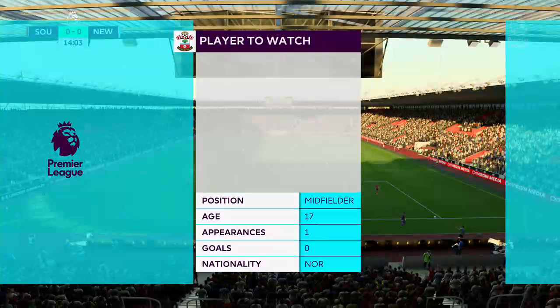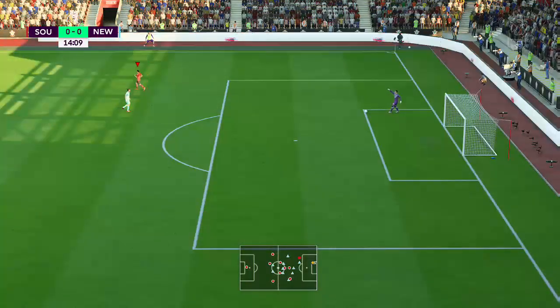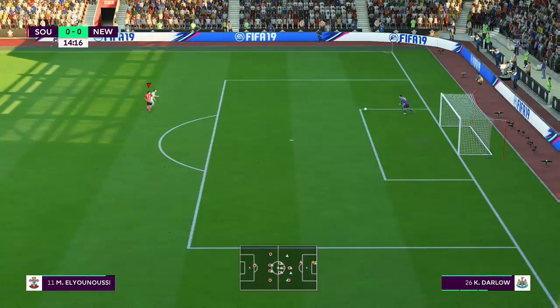Well, I think the player's had a word in the manager's ear, hasn't he? We're surprised to see him in the team. Maybe he's talked his way into it. Well, maybe, and now is the time to back that talk up. He's been playing well in the reserves, so let's see if he can take it forward.